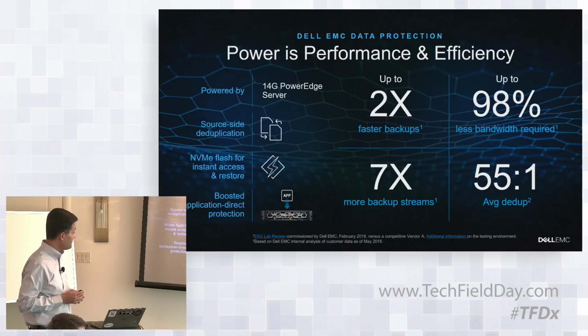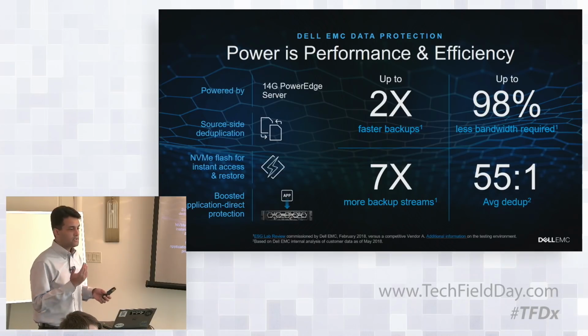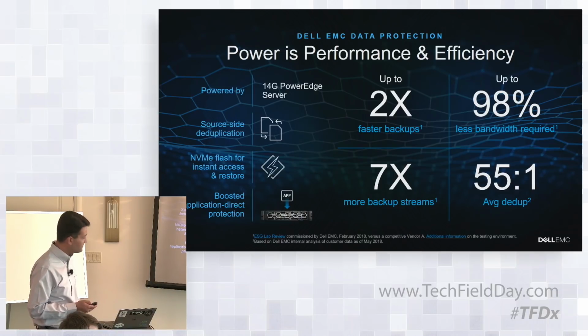The appliance has NVMe inside, which we use for instant access and restores, driving very high random IOPS so that we can quickly restore any of the VMs that customers might be interested in. We talked about Boost earlier, and a lot of hero numbers to go with it, right? Again, based on Data Domain technology, so that gives us a lot of deduplication efficiencies for the 4400.